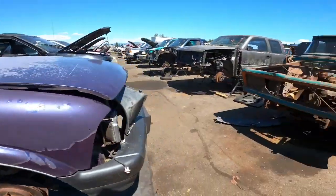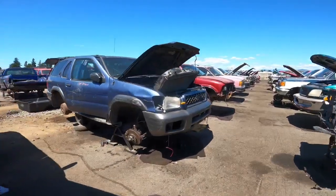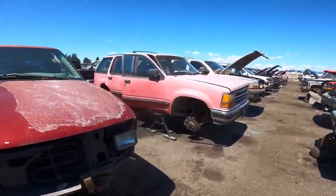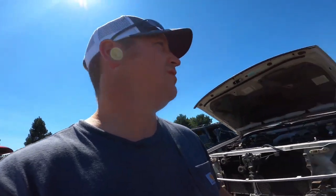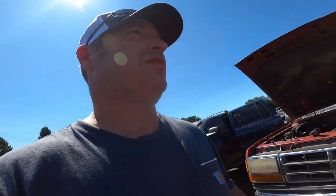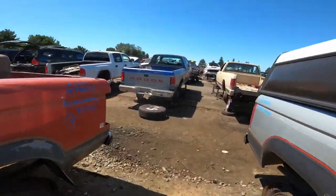Now let's see what else is down the road first. That was a really cool find. You don't see a whole lot of that in, well, Pick-n-Pull anyways. Don't remind me I need to go get that gauge cluster, because that's probably closer to the one that's supposed to be in the truck. So, alright. That's probably it. Let's see what else we can find.